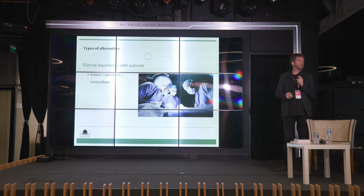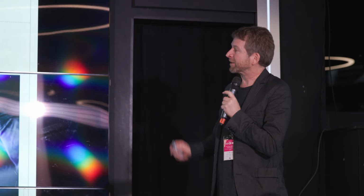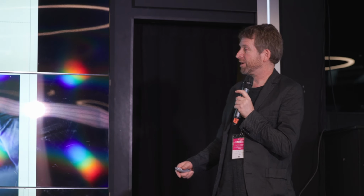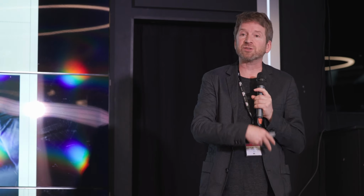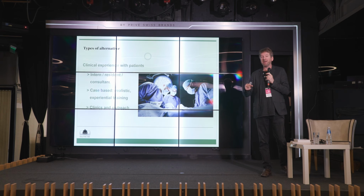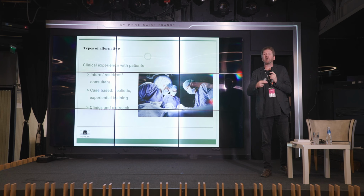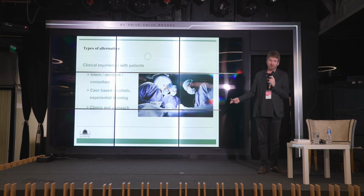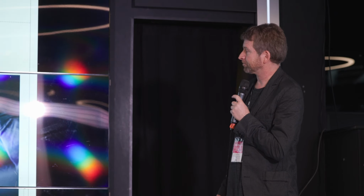And this is often so much better than the animal experiment. It's also case-based, so it's realistic, experiential training. You get to see everything from meeting the client, the diagnosis, the whole procedure, and then later on, of course, ensuring that the recovery and the post-operative care is good. So it's very comprehensive and holistic in terms of the range of skills and the range of things that you can gain as a student.